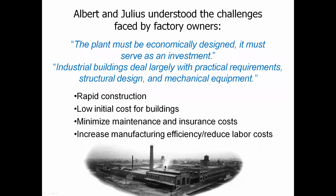The key things that Albert and Julius understood that owners needed to have was the ability to construct factories quickly, low initial cost for these industrial buildings, that the buildings have minimal maintenance and insurance cost requirements, and that the buildings be designed in such a way that it contributed to the increased efficiency of manufacturing and the reduced labor costs that would come by having greater manufacturing efficiency, not moving the parts and pieces of the manufacturing process around as much.